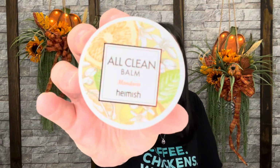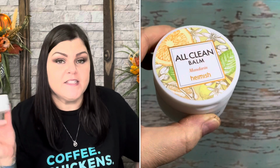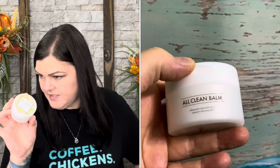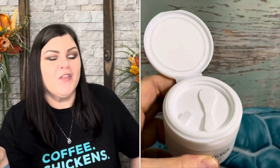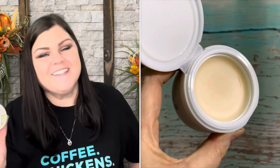is this product right here. This is the All Clean Balm. I absolutely love this. I always start with a cleansing balm. You can use a cleansing balm or a cleansing oil, but I always tell you guys I prefer the balm over an oil all day long. Even though I'll use both, I prefer the cleansing balm. That's just my own personal preference.